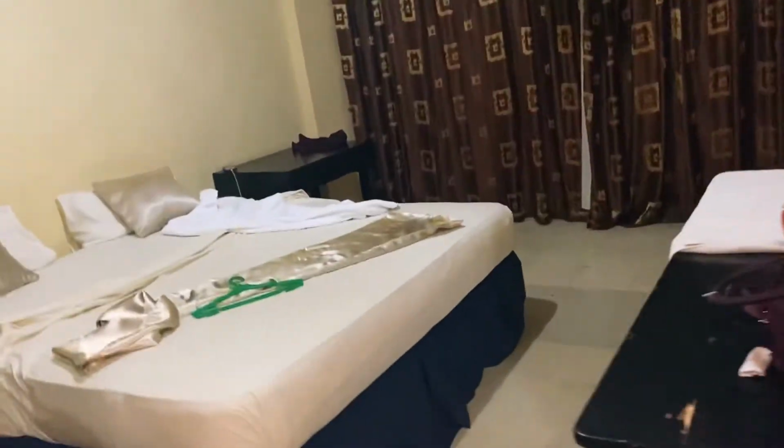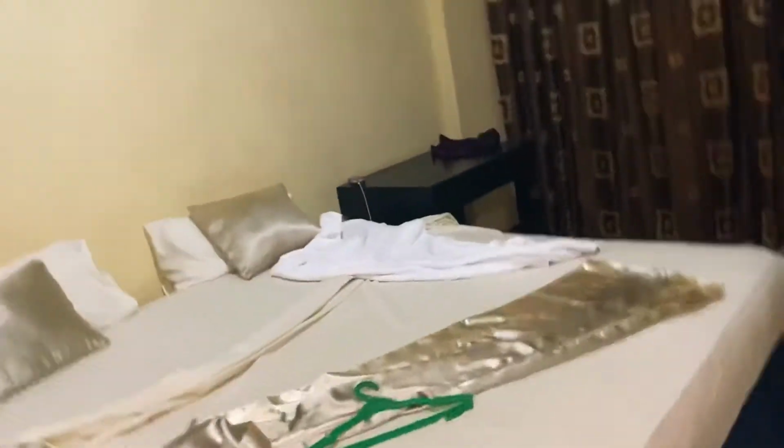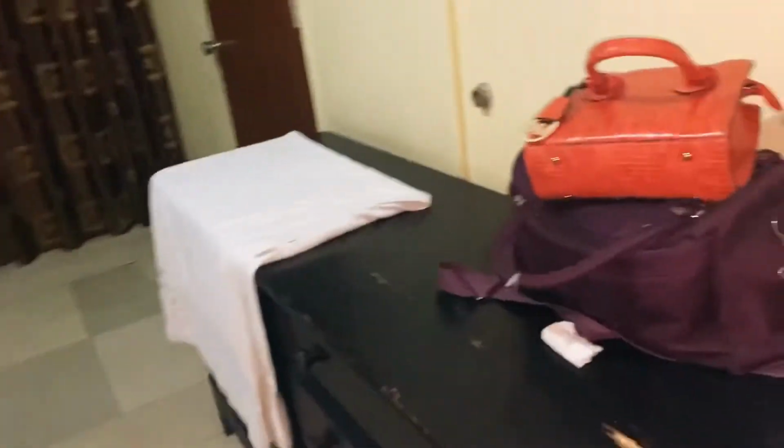Another one is the second room. How can they open this room? This is the second room. This room is like the master room, the master bedroom. My other 2 sisters are staying in the room. They've already scattered this place, but this is how the room is.